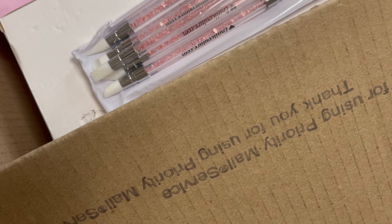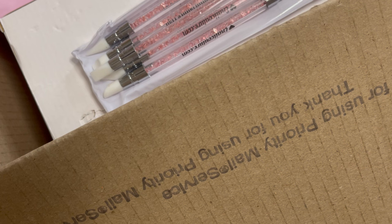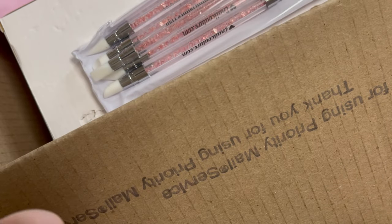Okay. And then we have a gel brush. Oh, it's stuck. Why is it stuck? Oh, I think, you know what I think happened? I think that whatever the liquid is that's inside, I think it's starting to come out of this one. Yeah, this one is sticky AF. Okay, that's cool. I'll just keep this one.